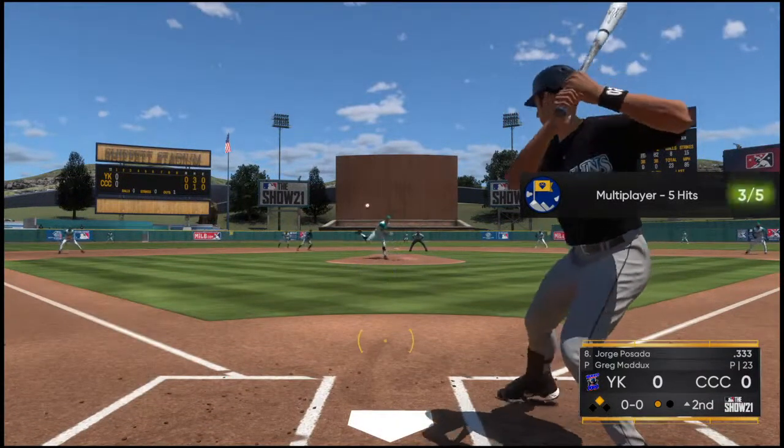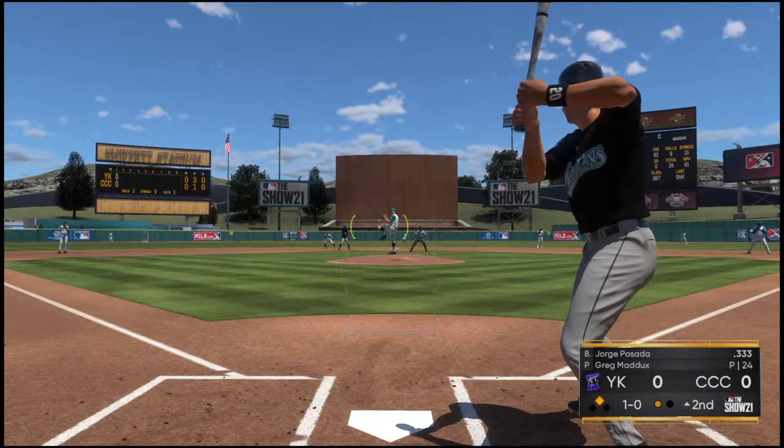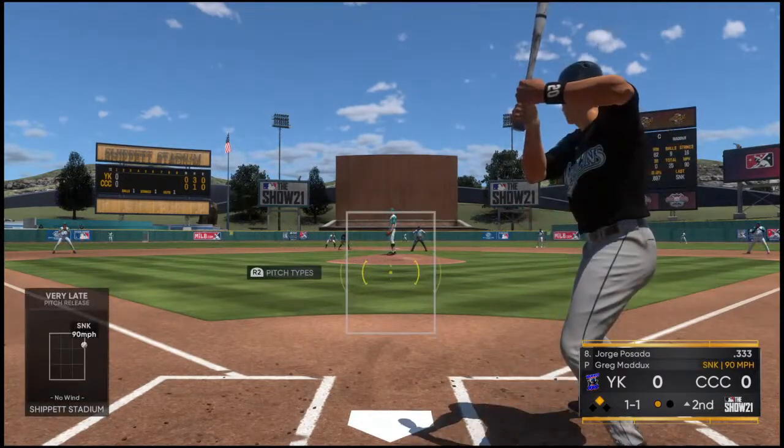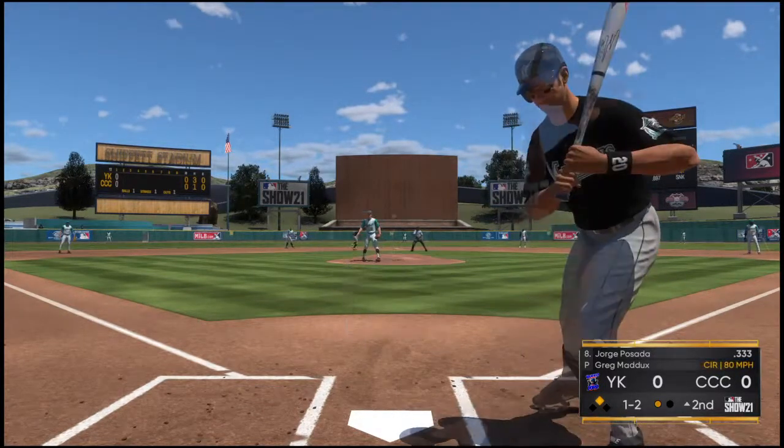Into the box, Jorge Posada. As the first pitch sinker misses to him, it's ball one. And the sinker is over here, and that evens things at one. Posada behind a ball and 2 strikes.